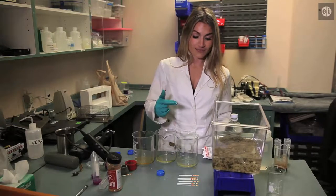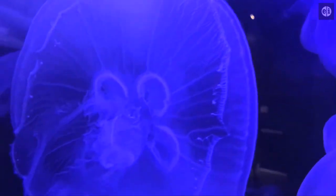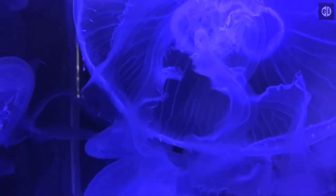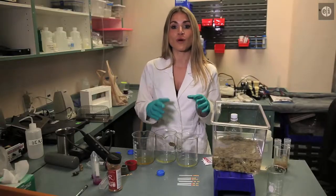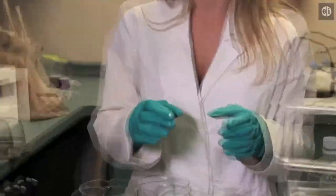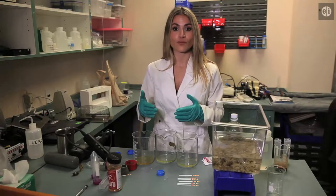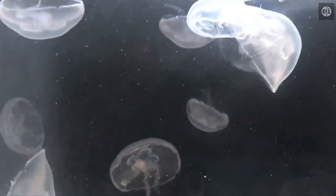In addition, vinegar has proved to disengage those nematocysts from firing their venom. So when you get stung by a jellyfish, the first thing that you want to do is use that vinegar. Even before you try to get those tentacles off, you want to make sure that those tentacles can't release that venom when you're mechanically taking those tentacles off. You don't want to use fresh water because that can potentially, as we said before, increase the amount of venom released.